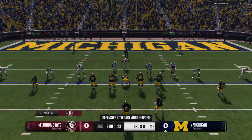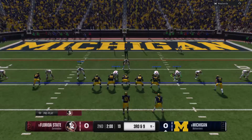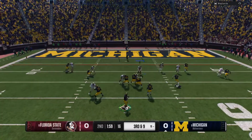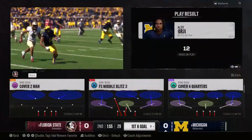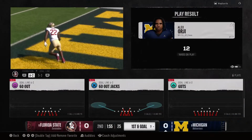This is certainly one way to play great defense. Just play keep away with your offense. This drive will not end. 3rd down coming. Back to throw, it's Orji. Using the quick game. Heading to the end zone. Couldn't quite nudge it in. Not sure you could get much closer, but it'll be 1st and goal.